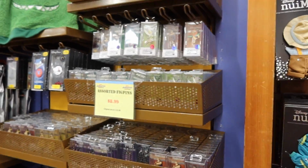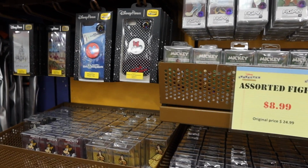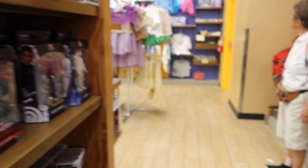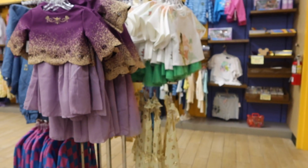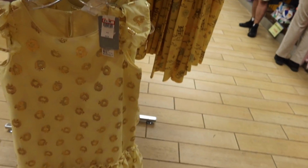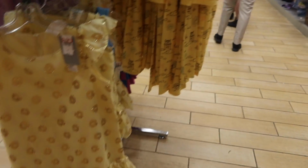And so we're over here in the boys, and these pins are $8.99. There are some phone cases for iPhones 8 and 7. Still have toys over here. Oh, no music today, so this is easier to film. Tiana selection. That's apples. I don't know what that dress is from.